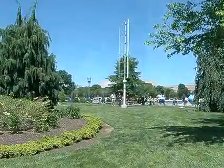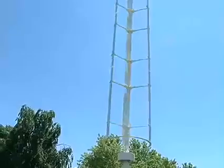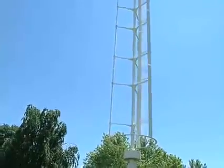The new windmill design attracts the curiosity of tourists and passers-by, many who might find the Windspire an affordable way to help power their homes.